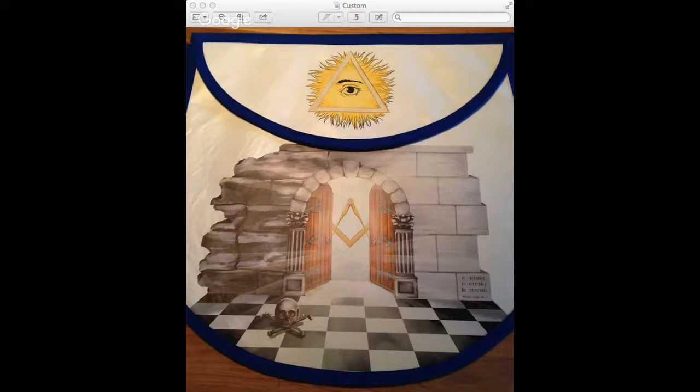The things that you see on my website are stock designs for everyone to look at. But most people call me and say, Patrick, can you do, and then we'll discuss what they need. This particular apron, I got a phone call about 3 years ago from a young guy locally here, and he said, Patrick, you make aprons, right? And I was like, yeah. And he said, can you make me an apron? I said, well, I probably can. What do you want? He said, I have no idea. So I said, all right, come over to the house. We'll sit down and we'll discuss what is important within Masonry for you, and I'll make a design from that.